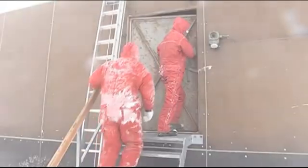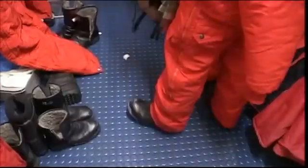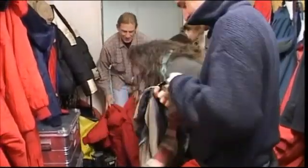The transition from sunshine to storm sometimes only takes a few minutes. Weather dictates the rhythm of life on every station in Antarctica. But 12 meters beneath the surface of the shelf ice, little can be felt of nature's wrath above.